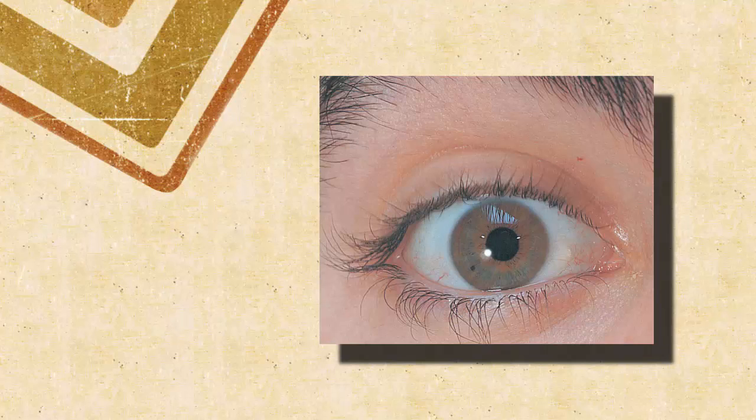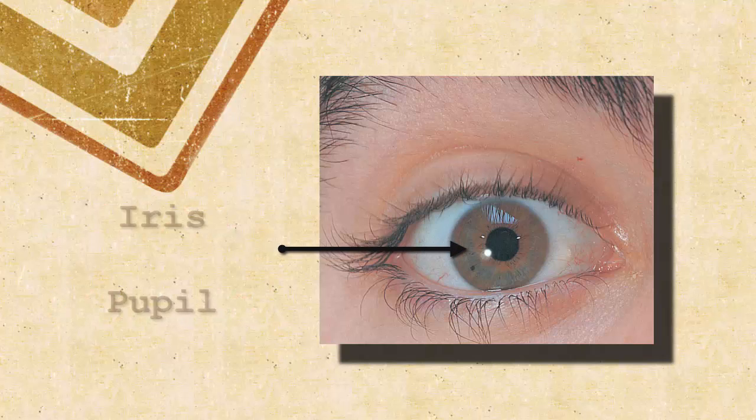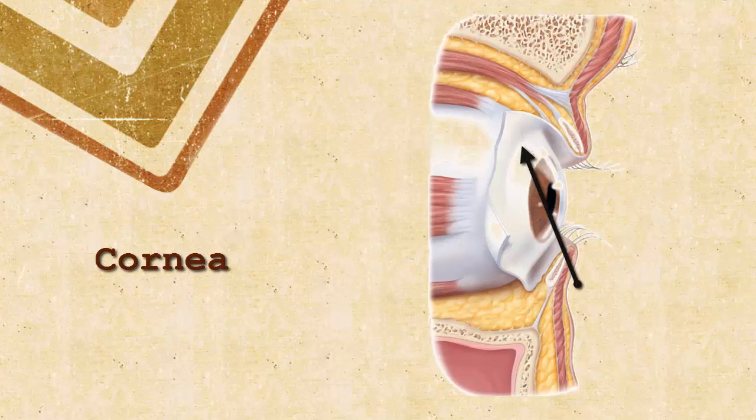The white of the eye is the sclera, which is covered by a thin mucous membrane called the conjunctiva. And the colored part of the eye is the iris, and the black center is the pupil. And not easy to see in this view is the transparent convex cornea that overlies the iris and the pupil. It is easier to pick up in a side view.